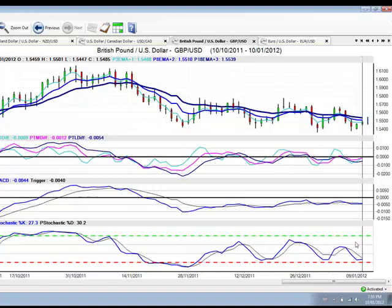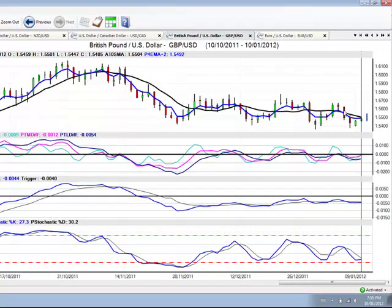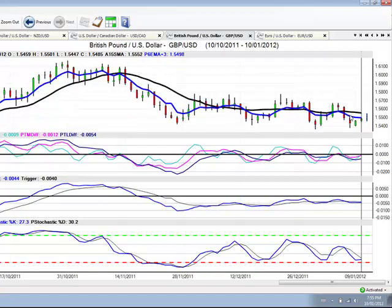Now from here, what we want to do is break this down by crossover, starting with our short-term crossover. We can see that our short-term crossover remains to the downside. Our medium-term crossover also pointing lower, and our long-term crossover still clearly pointing lower.